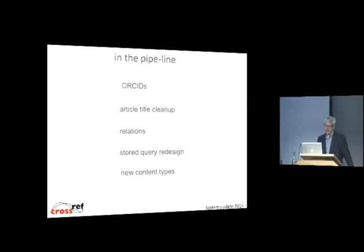And one example that is pretty easy to understand is reviews. So if you deposit a DOI for a thing that's a book review, and many publishers do, you'll be able to insert the DOI of the book that's being reviewed, and that'll be linked in the relationship in the metadata.